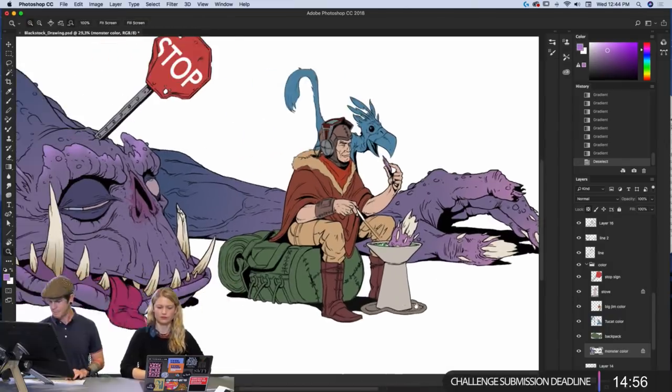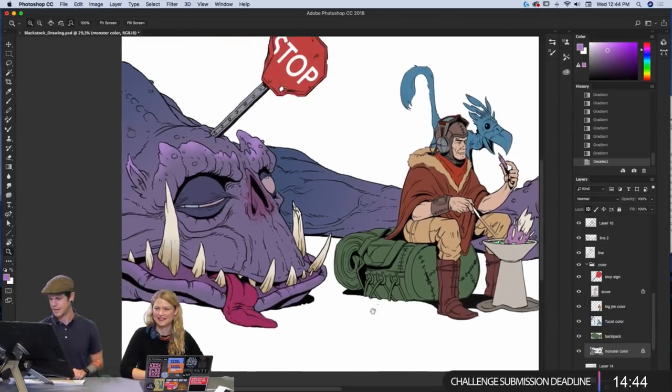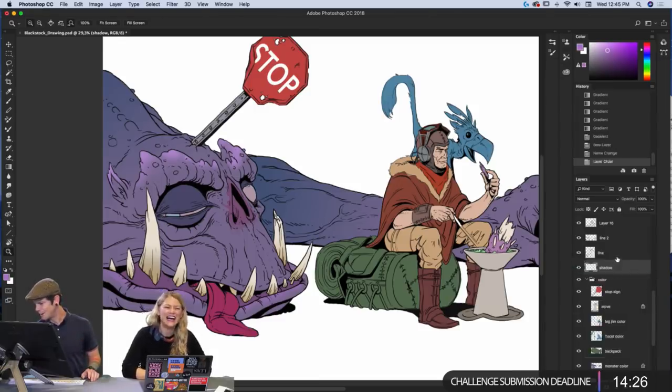Maybe I'll just do a little bit on the backpack here, and probably just hop into doing some shading and highlighting that I'll finish between now and the next session. But just to show you guys what that looks like, I'm going to do that right now. So I'll go ahead and create a new layer. I'll just label it shadow. Smart labeling. I'm going to pull it out of that color group, but that's going to sit on top of everything.